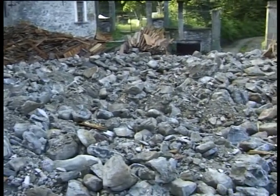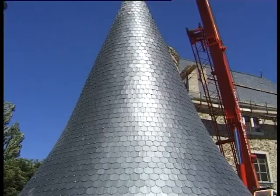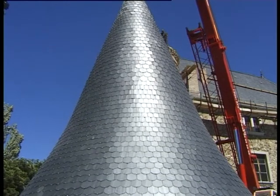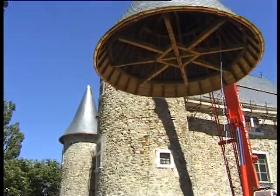300 tons of rock are removed, much to the relief of the edifice. The north pepper boxes are delicately put back into place. Their summits will be topped with the repaired zinc spikes.